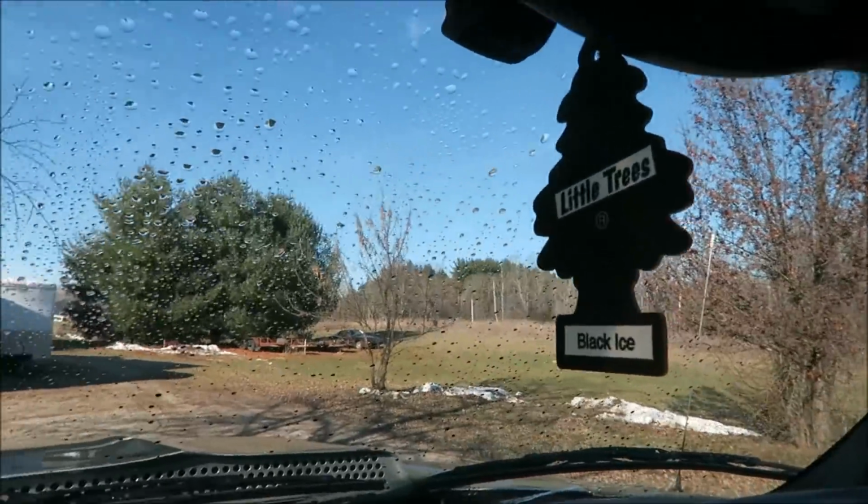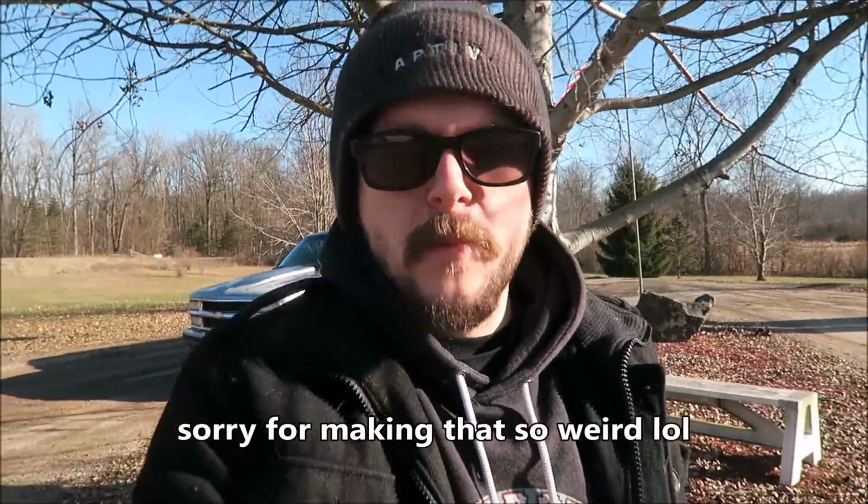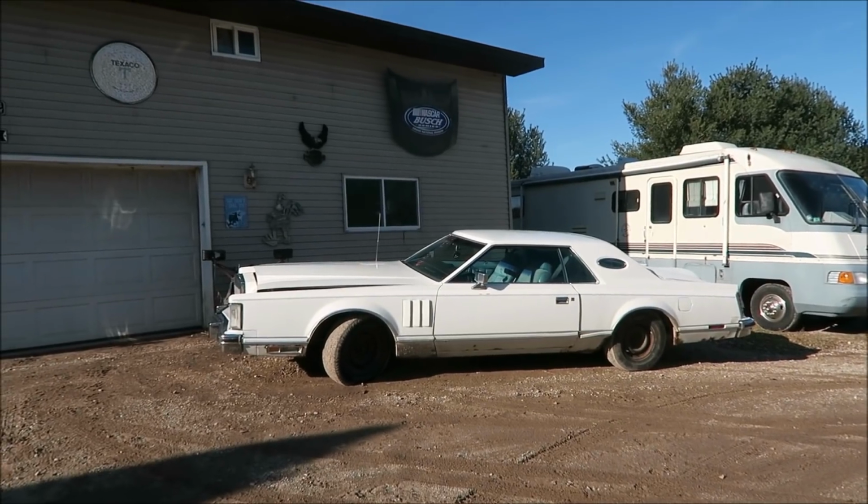Can you guys see all this? This is all moisture on the inside of the windshield. All right, we just got to the garage, and today we're rekindling a romance with an old friend that was on the channel. The old Garage Destroyer Lincoln.